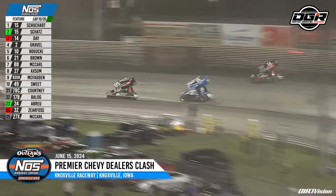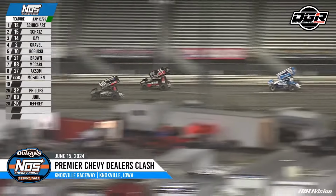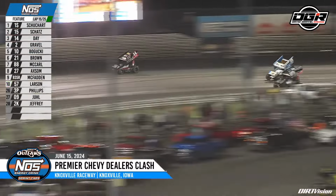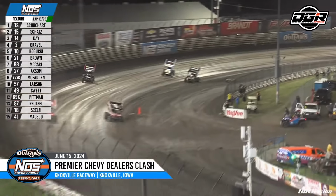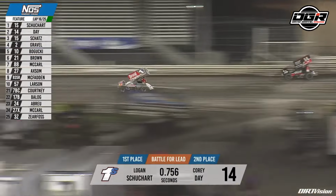First and second down low, third place on the cushion. A 3-car battle for the lead out of turn 2. Corey Day is back to second now and closing in on Schuhart into turn 3. Logan Schuhart has moved up off the bottom of the racetrack now because he had to with lap traffic down the front straightaway. Corey Day on the cushion, Logan Schuhart on the bottom out of the turn.